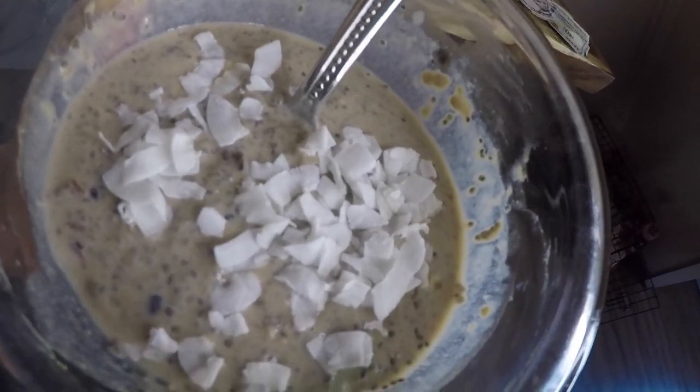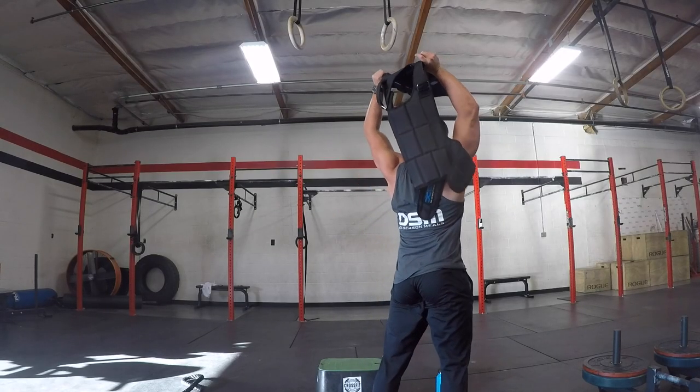Oh, not chia seed, chia pudding complete. Okay, just finished my workout with the XD weight vest, the 40 pound weight vest, and that sucked.